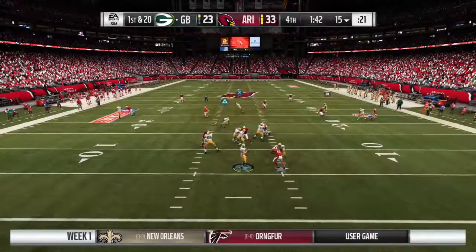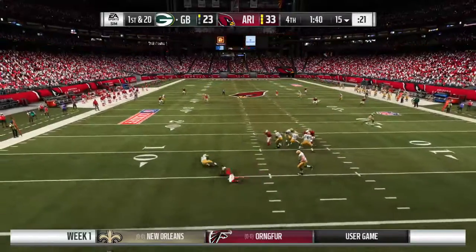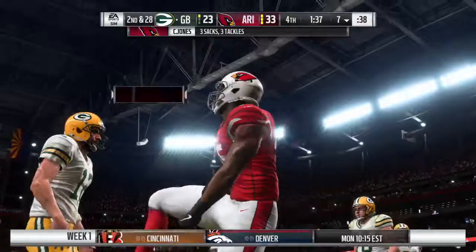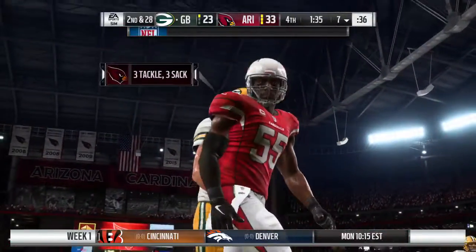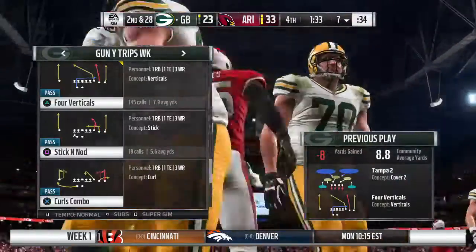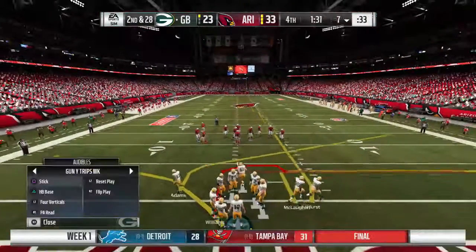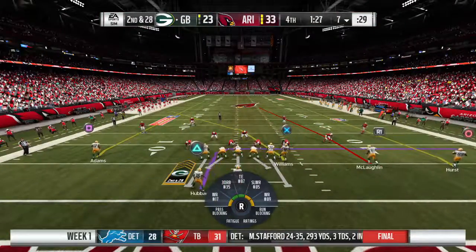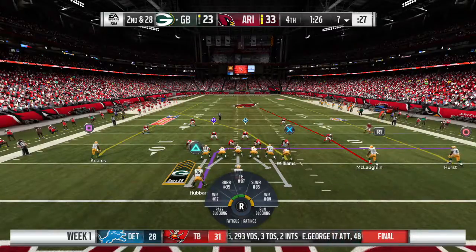Now Rodgers. And he's taken down. Back at his own 7. Chandler Jones in there to drop him as the clock continues to roll. My man, it's been a rough night for that offensive line, and it's only getting rougher. 5 sacks now that they've given up in this contest so far.